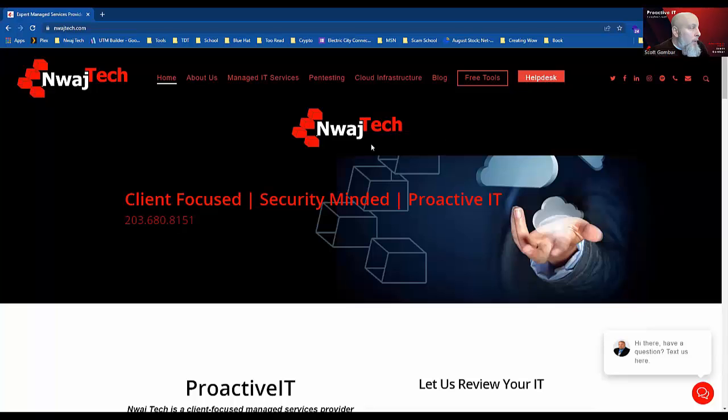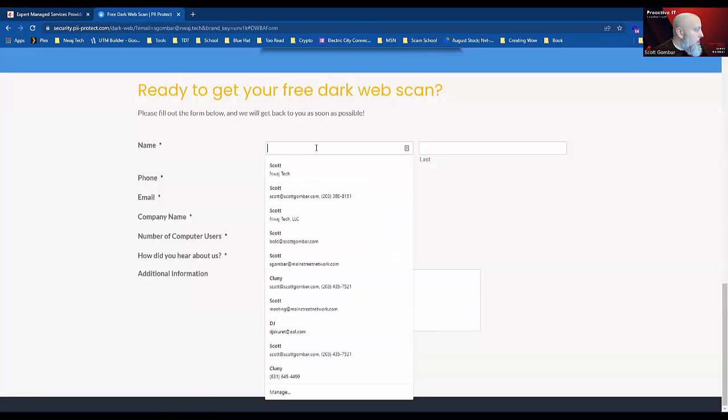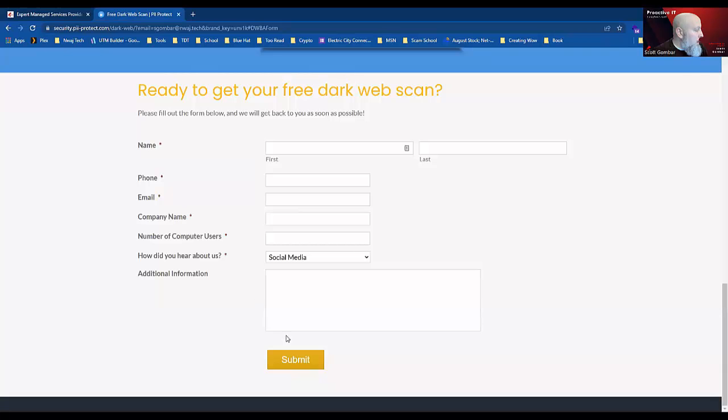If I go to my company's website, Noir's Tech, you can also see blog posts here. The most recent blog post is the big four, and one of those things is passwords. The big four are the four top avenues used to breach a business, to steal data, to attack them with ransomware and so forth. But if we go to free tools and then dark web scan, you can put in your information here, and I will then contact you to review your dark web scan results.